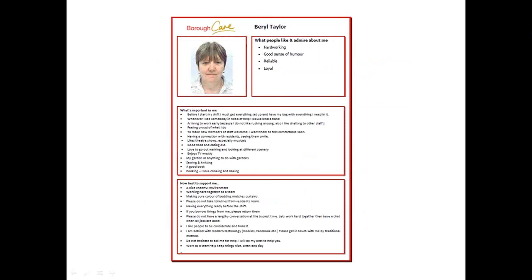This is Beryl's one-page profile. As I said, all the staff at Bruce Lodge, including the housekeepers, maintenance staff and kitchen staff, produce their own one-page profiles. And this exercise allowed the people living with dementia at Bruce Lodge to be matched well with the staff team and to choose who they want to spend their 2 hours a month with based on their interests and what was important to them.